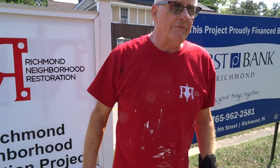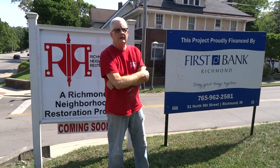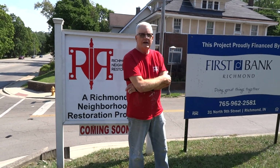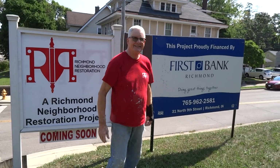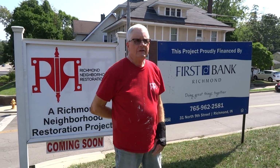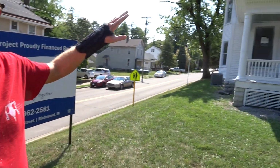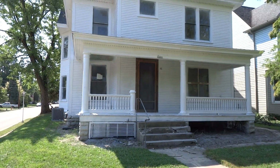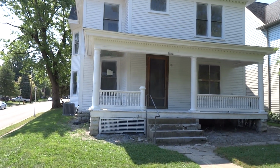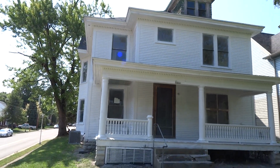The outside of the house finally has gotten a prime coat after being power washed. Got a lot of the old paint off and got a prime coat on. And from the street, it already makes a remarkable difference. All four sides have been primed now, and we'll be ready to start finish painting.